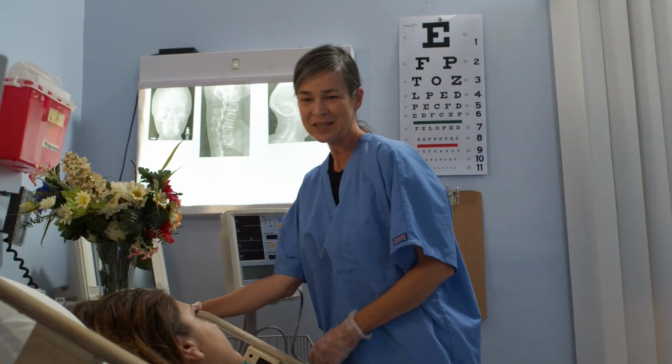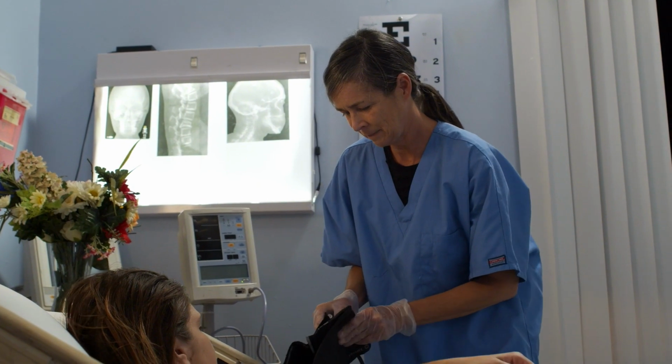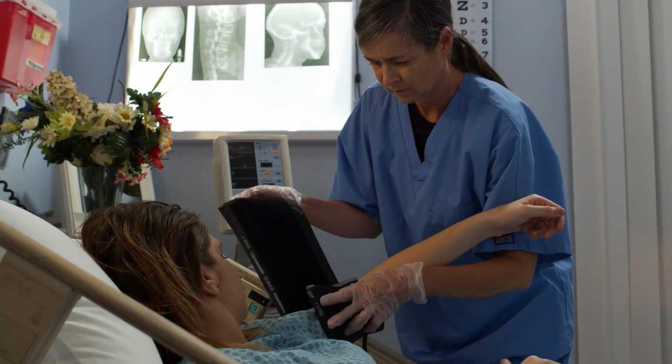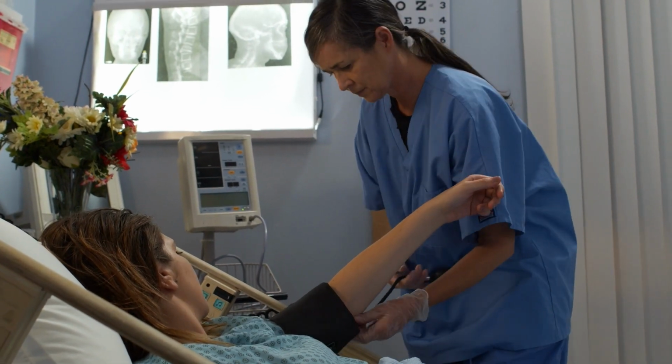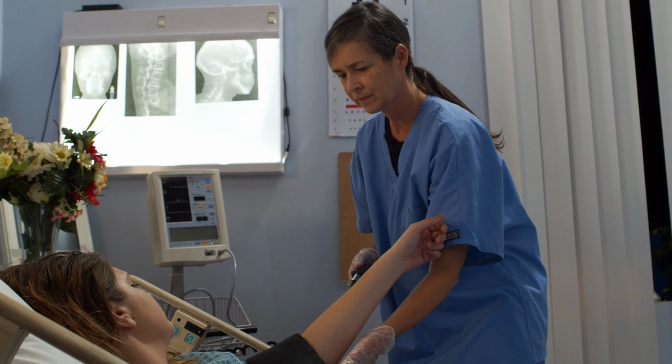Here's where your classroom learning comes into play. Even though the situation has changed, you still have the foundation you learned in school to guide your actions. You know your ABCs: airway, breathing, circulation, and you know how to assess for immediate life-threatening conditions. Flexibility means being able to rely on those theoretical foundations while adapting to the situation in front of you.